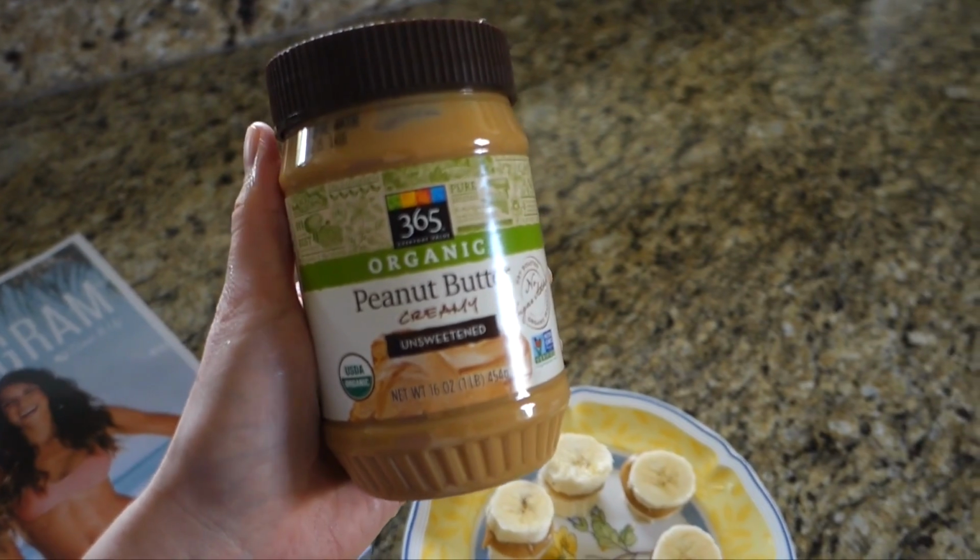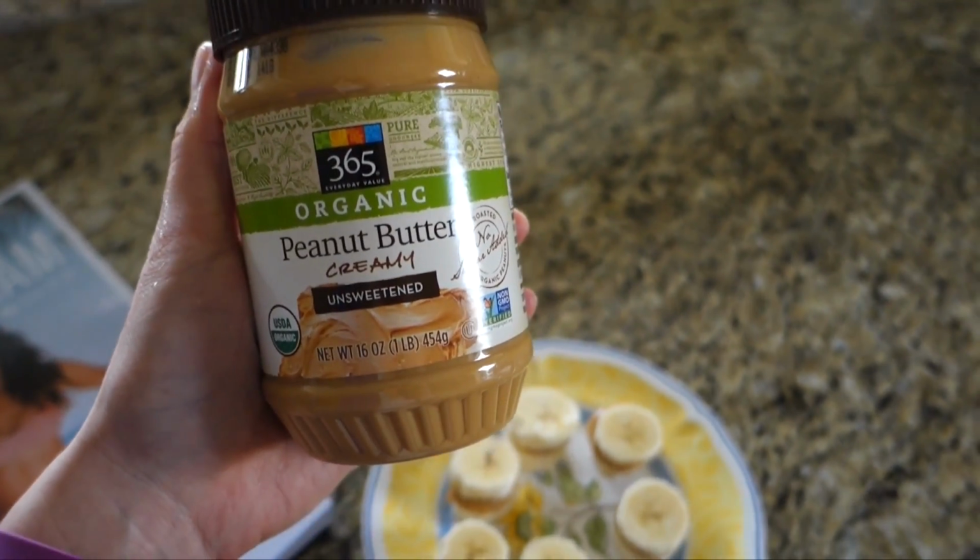I love those. This is my favorite peanut butter. It's the 365 organic creamy peanut butter that's unsweetened. You'd be surprised how much sugar they put in most peanut butters. And when peanuts are naturally sweet, you really don't need any additional sugar. So I love that peanut butter. Somebody suggested freezing the little bites, which I think is an awesome idea. I've been really loving those.